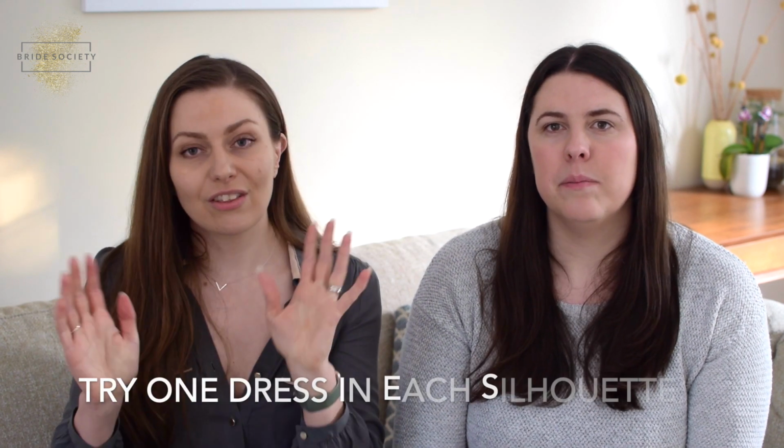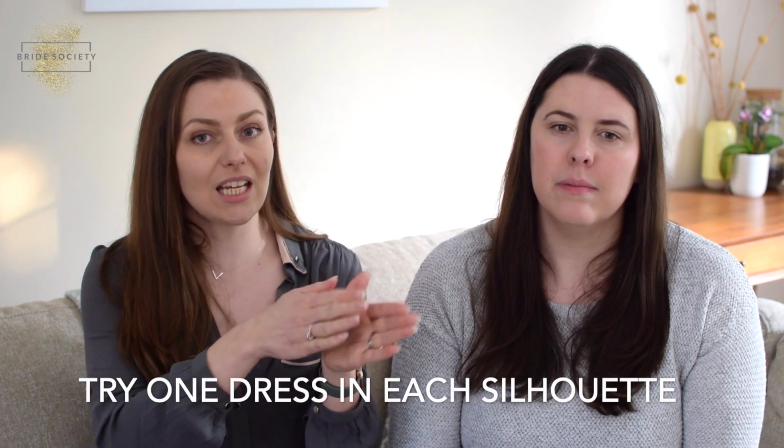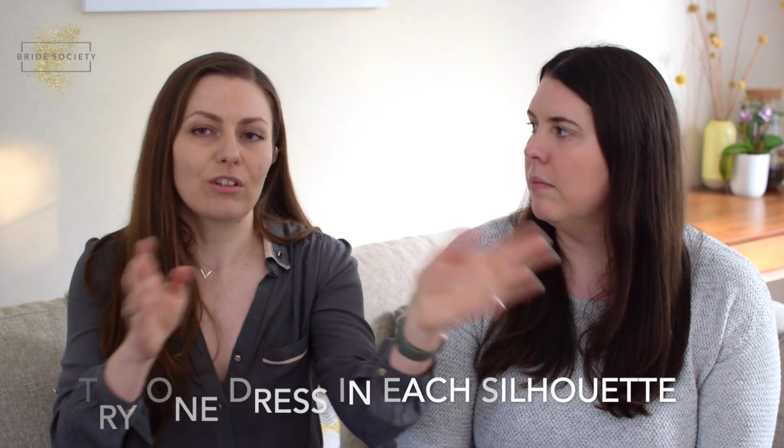So I think a great idea when you're in the store is to try maybe one dress in each kind of silhouette, and obviously a dress you vaguely like, to give it its fair dues. But just go, okay, never mind this specific dress, what do I think of my shape in this? Is this the kind of look I want for the day I'm having, and how do I feel in it?